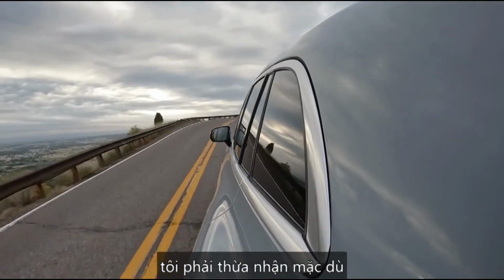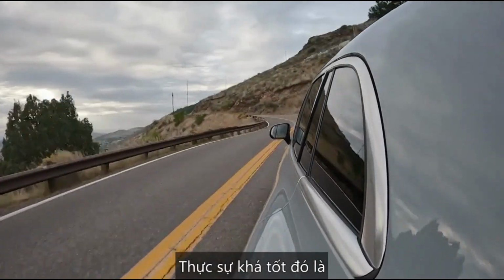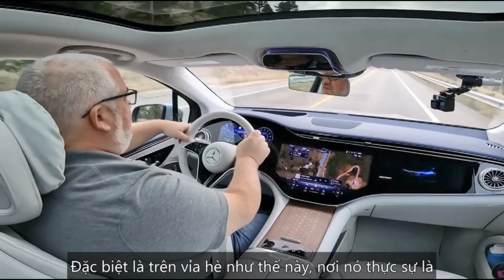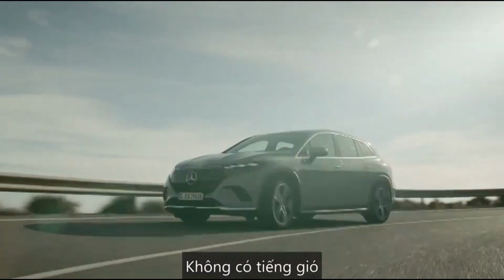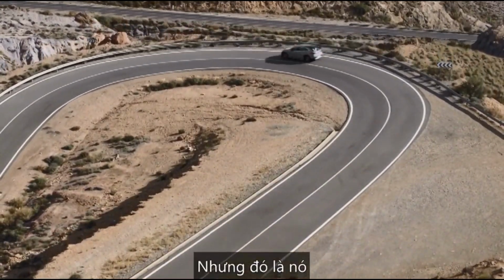I do have to admit though, the electric operation of this thing is really quite good. It is dead silent in here, especially on pavement like this where it's actually smooth and just flat asphalt. There's no tire noise, there's no wind noise, a little whine from the powertrain, but that's it.